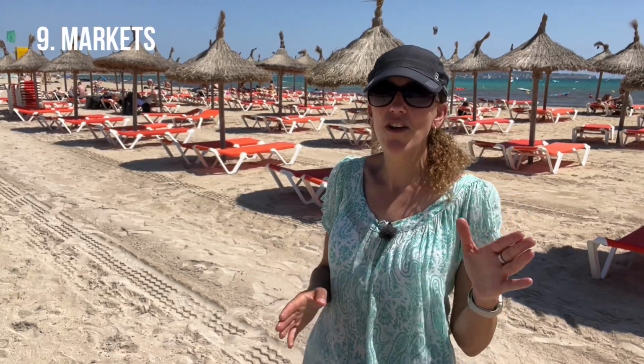But if you are looking for something just a little bit more traditional in terms of shopping, well, there are a couple of tourist markets over here on the Playa de Palma throughout the week. Over here in Pastilla, you're going to find the market taking place on the Tuesday and the Thursday. Over in El Arenal, you're going to find the market taking place on the Thursday too.